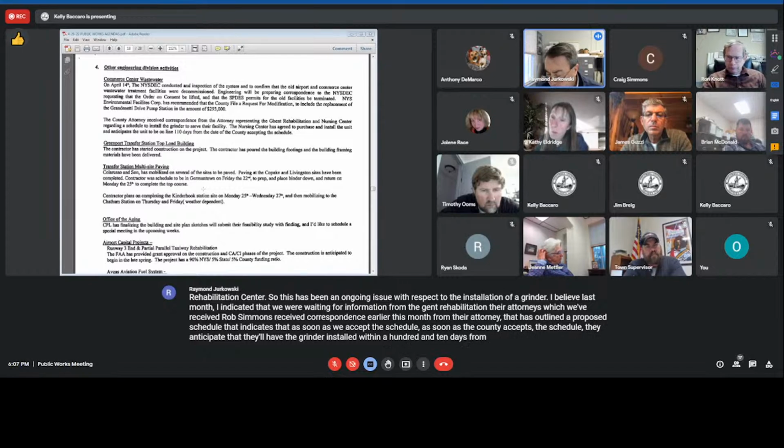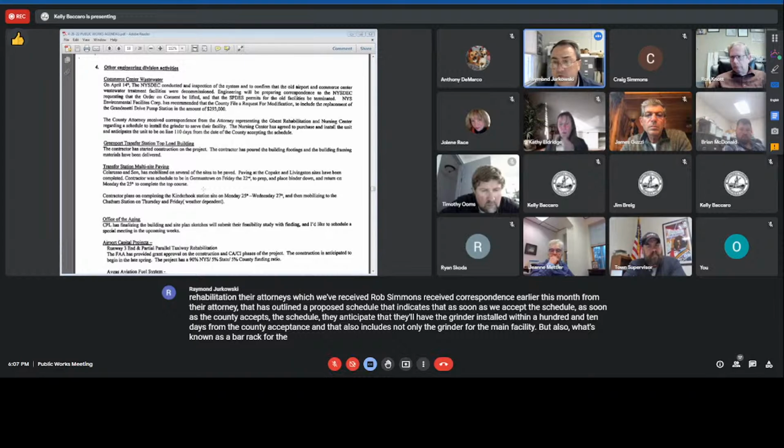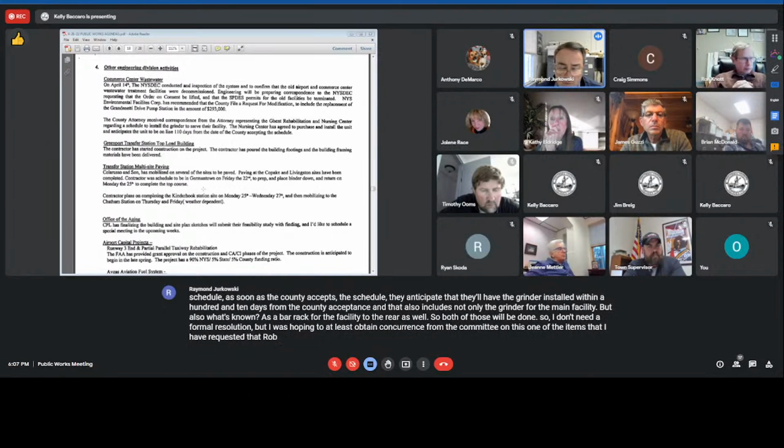from the county acceptance. And that also includes not only the grinder for the main facility, but also what's known as a bar rack for the facility to the rear as well. So both of those will be done. So I don't need a formal resolution, but I was hoping to at least obtain concurrence from the committee on this.